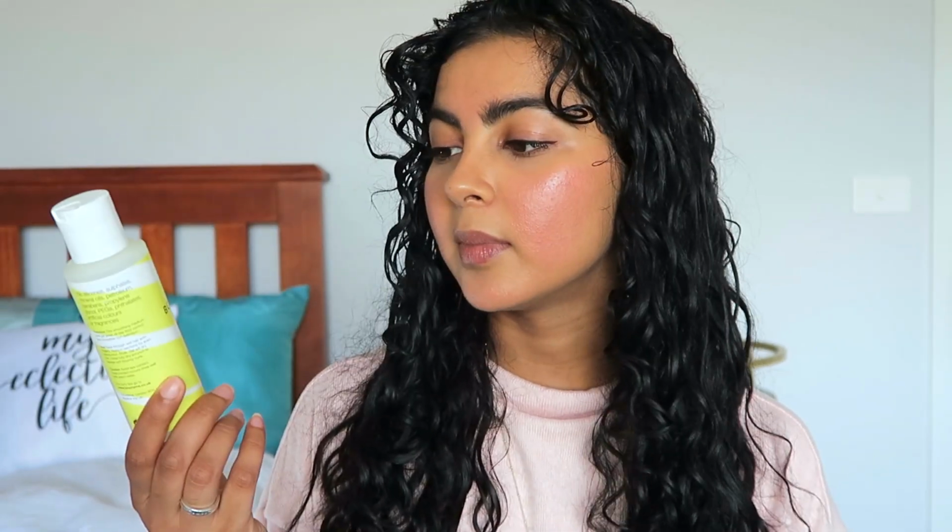And then I'll follow up with a gel. The gel that I'm currently using is the Bouclème Curl Defining Gel. So this one here, just a little sample product that I want to buy more of because I really like it.